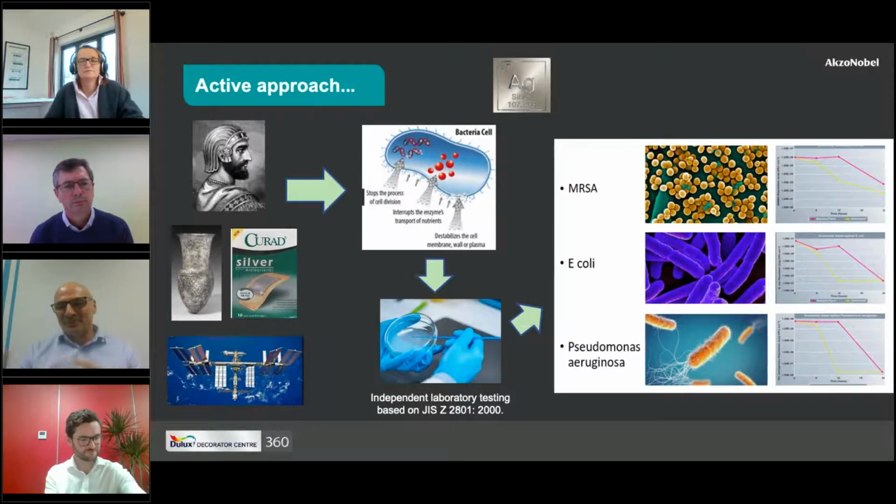Silver affects bacteria in three different ways. It stops them multiplying and growing from the numbers that are already there. It disrupts the nutrients pathway, so the food that it has in the cell, it stops the bacteria from accessing that, and it also breaks down the outer membrane of the bacteria. So in different ways, it affects the bacteria and stops it ultimately in its tracks.